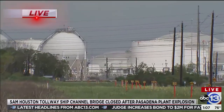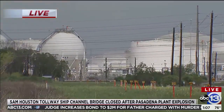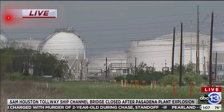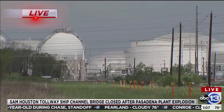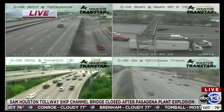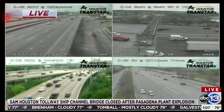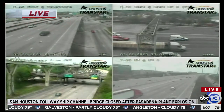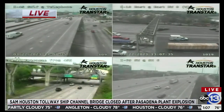There are alternates to get through that area, but right now you cannot take the East Beltway through the heart of the ship channel area due to this. The road closure, the constables and Pasadena police and others are blocking that roadway right there. So you're going to expect some heavy traffic coming up through that area. It's ABC13 assignment editor Doug Schertz reporting from the desk. Doug, thanks so much.